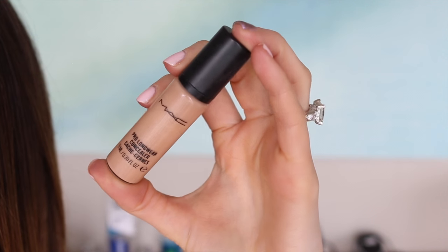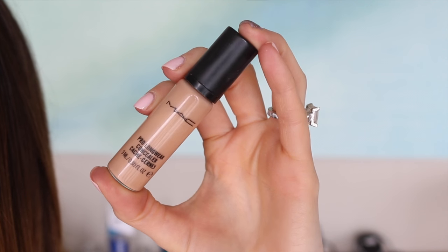Then there is the OG of concealers, the MAC Pro Longwear Concealer. I wear it currently in the shade NW20. And I say currently because as my skin tone changes in the winter or the summertime, I also change shades. But right now I'm mostly using this for underneath my eyes, and I will also use this to spot conceal when I have a blemish.